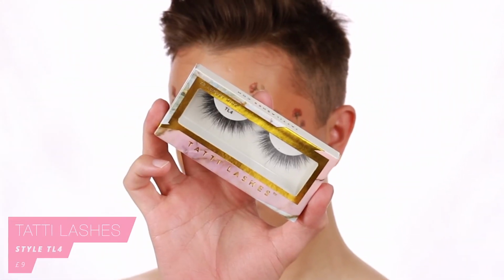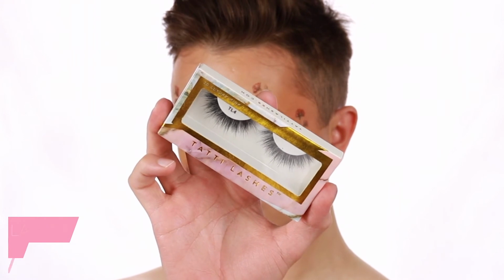And of course, to get a really nice fluttery eye, I'm going to go in with my absolute favourites, Tatti Lashes in the style TL4.